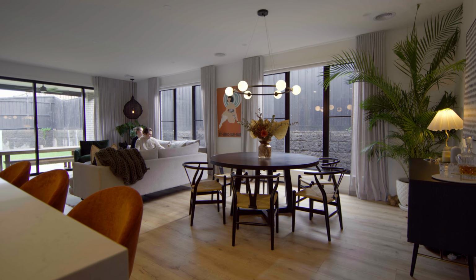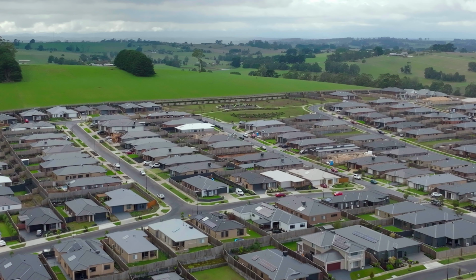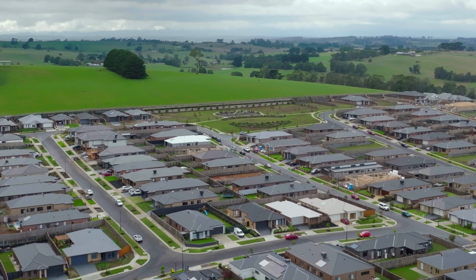We chose to move into Waterford Rise Estate in Warragul because it had great amenities. We had a park right across the road from our block. There's a childcare centre just down the road. Shops are only 5 kilometres down the road as well. And it's just a great little family neighbourhood.